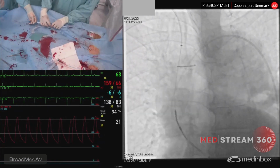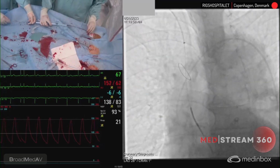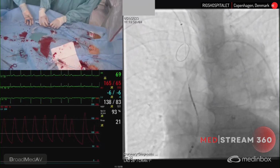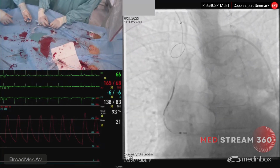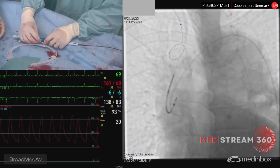With knob 2, we're going to flex. I would pull back a bit because your first filter is hanging on the aorta. Yeah, that's good. All right. Now we're going to flex with knob 2. Yeah, we turn it clockwise. Keep on going. And now you have to turn the whole handle, not the knob, but the handle.